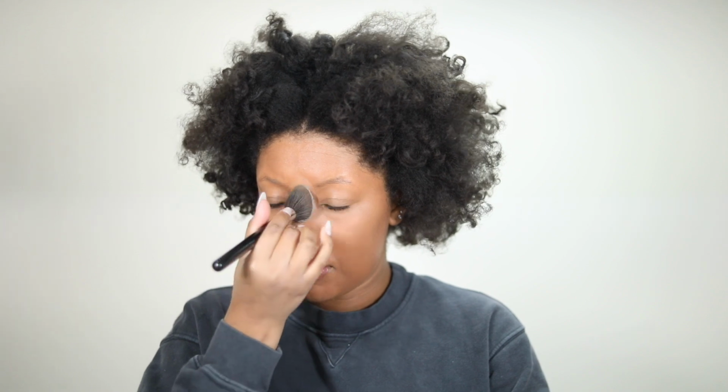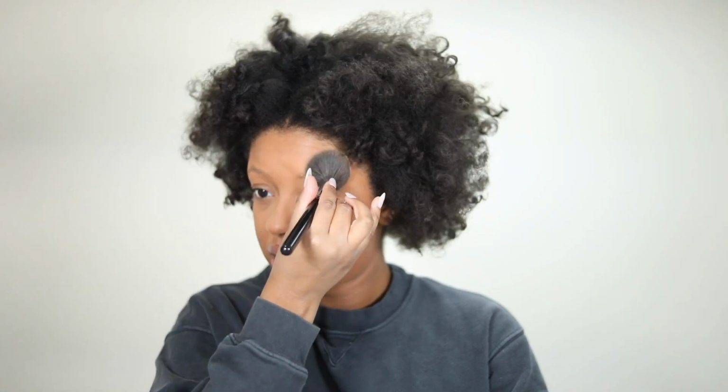And then we're gonna take the One Size translucent setting powder and apply this everywhere that I would have normally applied that concealer, just so that we're on my normal routine and to make the foundation last throughout the day. So now that I've gotten adjusted to the foundation, it's not taking my breath away anymore. So I'm gonna turn off the fan and finish the rest of my makeup, and I'll be right back with you guys.